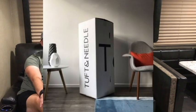Tuft & Needle is one of the many mattress-in-a-box companies. Casper's another one. We thought about Casper. Nectar is another one. With Nectar, we actually did a little research. I contacted these guys on Facebook through Messenger, and Nectar actually recommended we not put their mattress in an RV because of the heat during summer months in storage. They were worried the gel might not hold up.